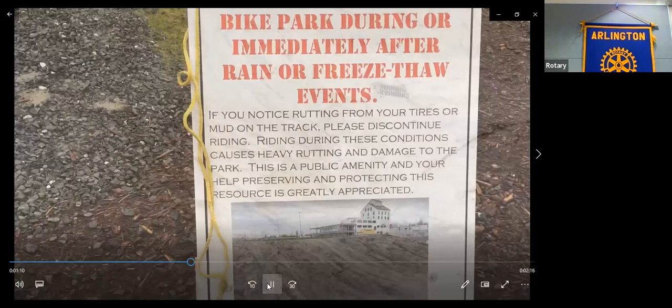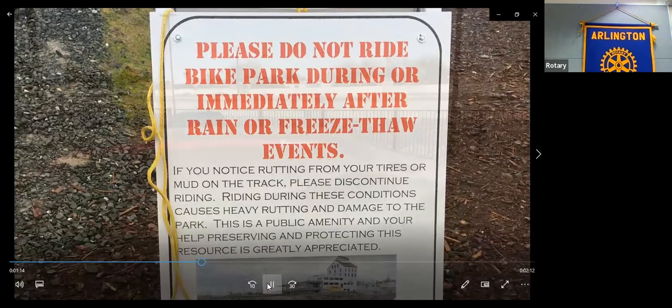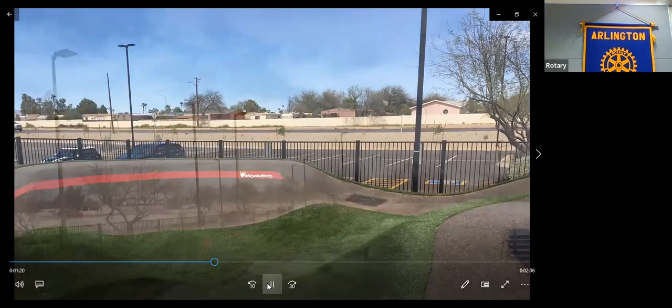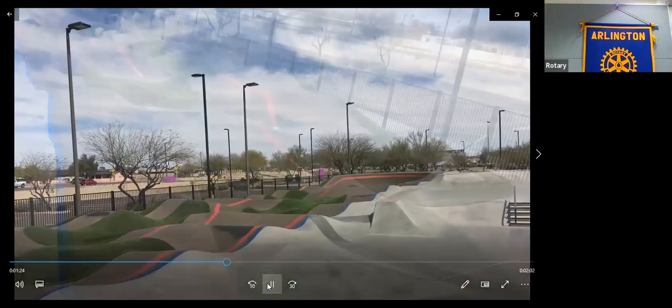This is the pump track that we visited in Avondale, Arizona. It's a city park that has a lot of different activities: basketball, skateboard park, pump track. The day we visited, the pump track was actually having maintenance on it, so there were no riders.